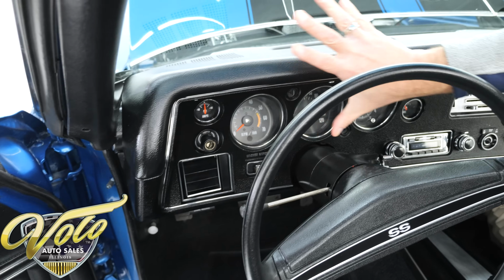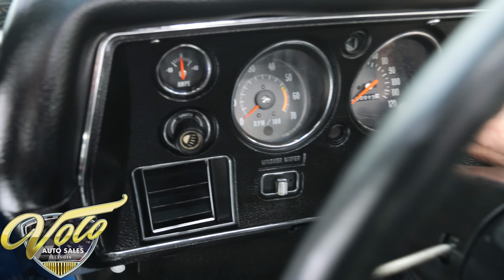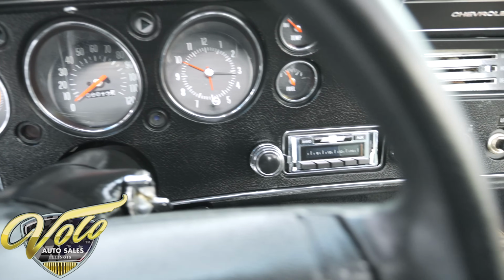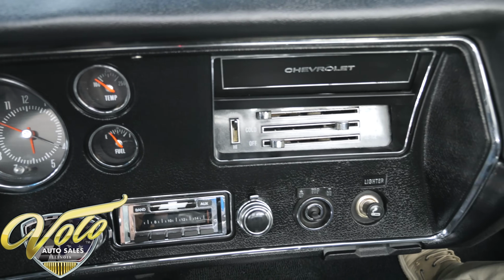This looks like it's all been replaced. It's the SS dash with the tachometer and gauges. 13 miles, that's since he finished it. Clock is working. It has a retro stereo, power top switch. And all this looks to be in really nice shape.